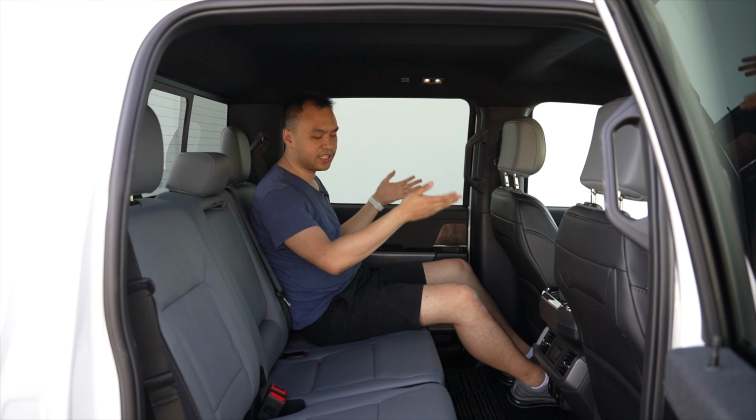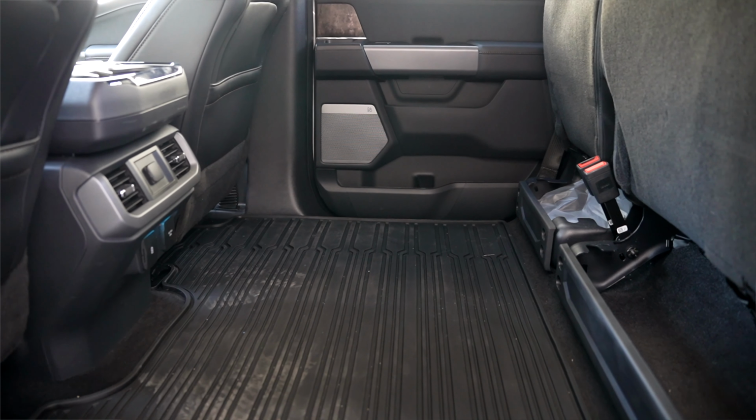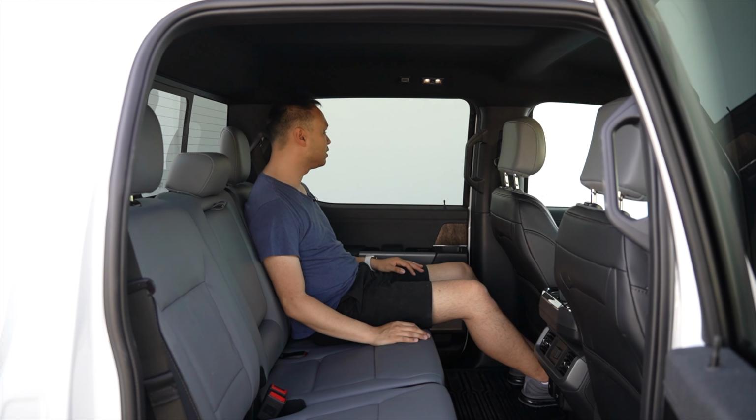Plenty of headroom, plenty of legroom. It's absolutely massive in here. And if you want, you can fold up the seat so that you have storage underneath. It's great. I don't have heated seats in here. That is an option that hasn't been checked off on this specific model.